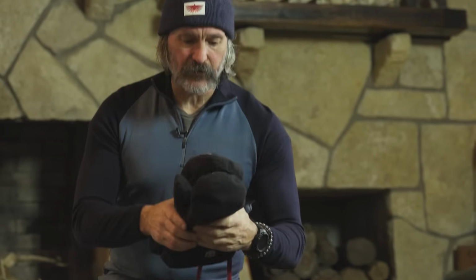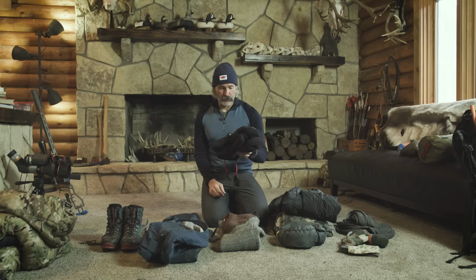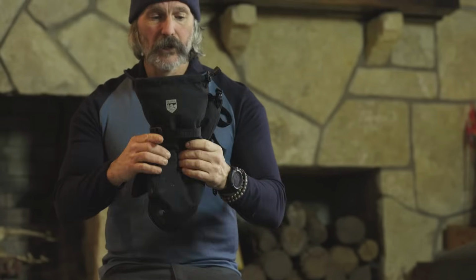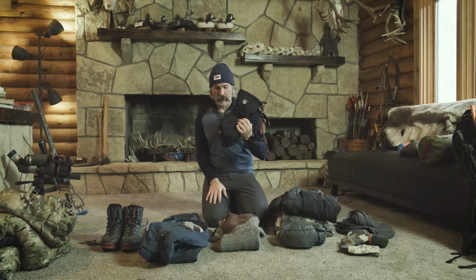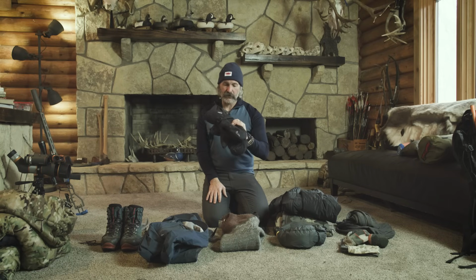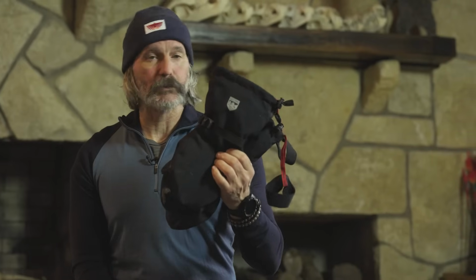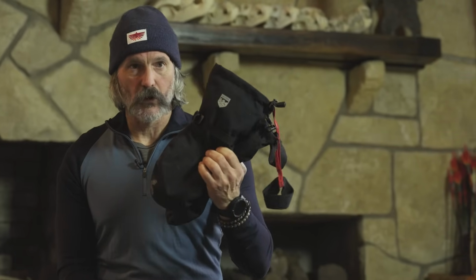I bought these mittens from Barney's. My friend Kevin Dana owns Barney's. His predecessor, Bob, was a good friend of mine. I've been going to Barney's for a very long time, but these are Hestra mittens. These things are ridiculously expensive, I would say, for a mitten, and they are one of the pieces of gear that I won't leave home without.